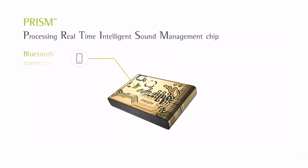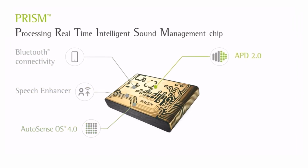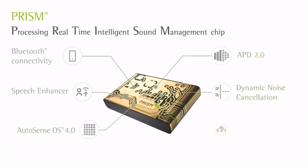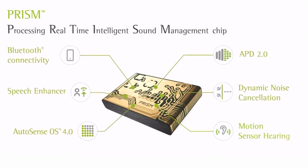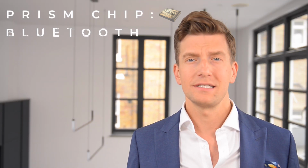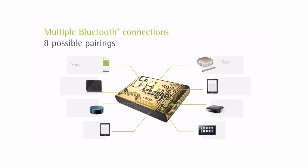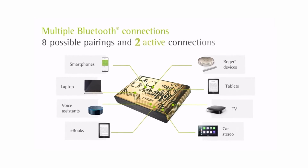From a hearing aid user's perspective, this normally means that the hearing aid can process more information simultaneously, and it can do it quicker, faster, and smarter. The new chip is the Prism chip, in which we've seen improvements in a few key areas. The first area is Bluetooth connectivity. With the Marvel, the hearing aids had the ability to connect to 1 Bluetooth device at a time. And with this hearing aid, we have the ability to connect to 8 simultaneously.